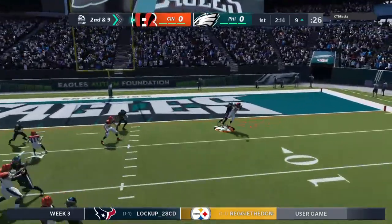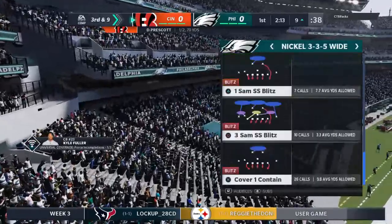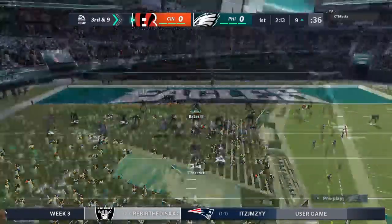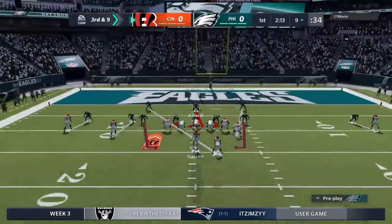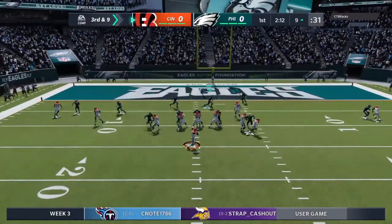On 2nd and 9, Prescott. And that is incomplete. A lot of force bearing down on him there. He could not hang on. It's 3rd down. After an incomplete pass on 2nd down, that'll leave him trying to convert on 3rd and 9.